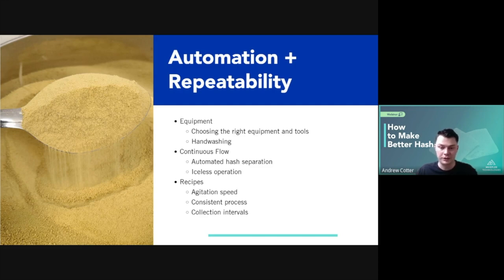These recipes are really just going to help keep things consistent. They're going to remind the operator, oh, I need to go and collect now, I need to swap out my buckets. And the agitator is ramping up the speeds on its own, so they don't need to control that. There's no risk of, I left the room for a couple minutes and now I've lost some time on my process because it was operating a little bit softer or a little bit harder than I wanted it to be.